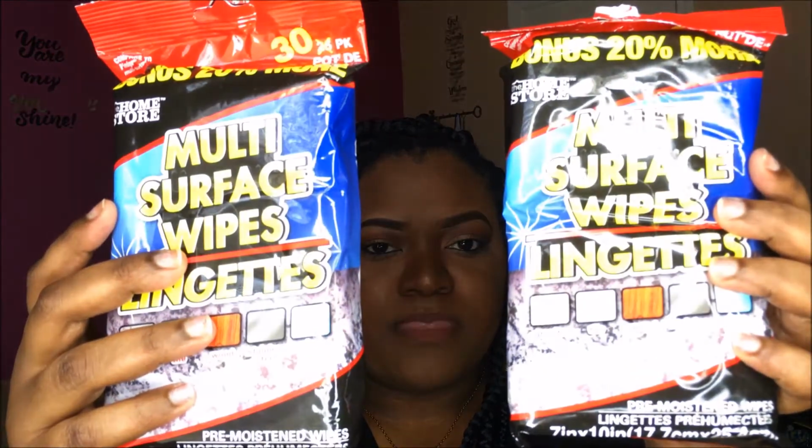I also got me a little bottle of Pine-Sol. Just some regular Pine-Sol multi-purpose cleaner, multi-surface, cleans and deodorizes. And the last thing I got from like mopping stuff is some Fabuloso, and this is the passion fruit kind. So next thing I got are these two multi-surface wipes. They are 30 in each pack. I just like using these because they're multi-purpose wipes, and they come with more than the other ones they sell at Dollar Tree.